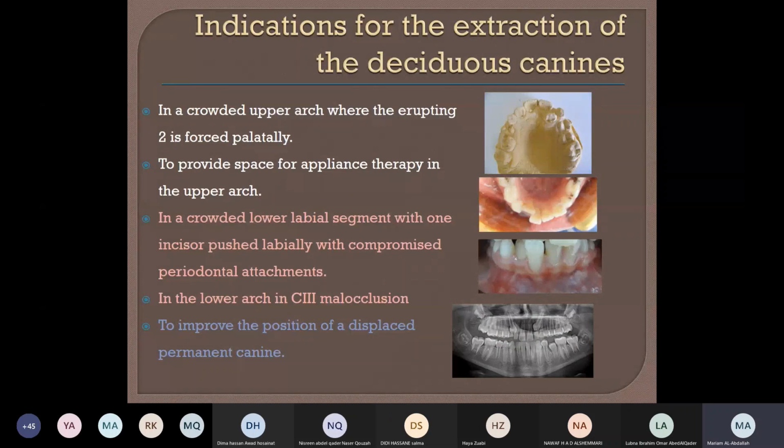Now we will come to another method to treat a malocclusion early, and that is extraction of deciduous canines. There are special indications for the extraction of deciduous canines. We already explained 2 of these indications. Number 1, if you have a canine with high risk of palatal impaction, as we said, you can go for an interceptive extraction of the C to help the canine to normalize its eruption back.